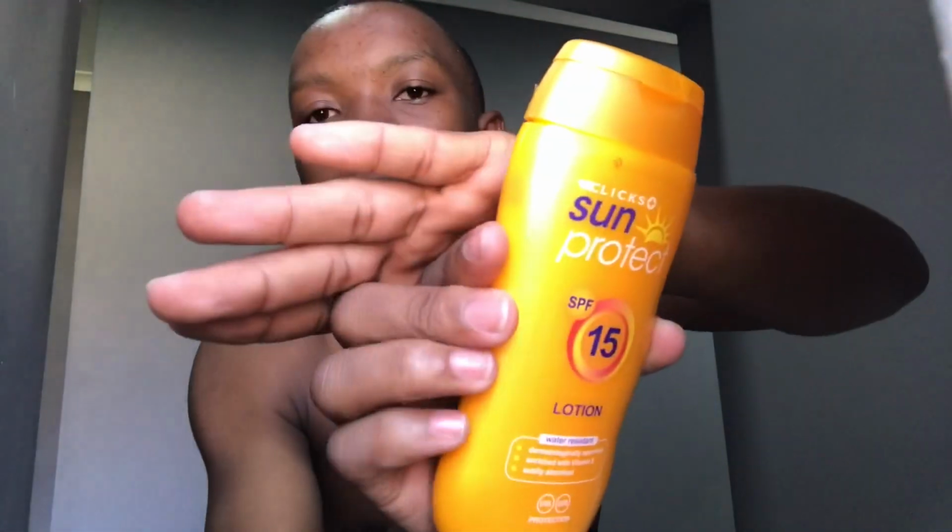So now I'm applying my sunscreen. Highly recommended, guys. I know now we're going into winter, but I recommend that everyone uses a sunscreen. I'm no longer using a lotion on my face. I only apply sunscreen. It helps me a lot.